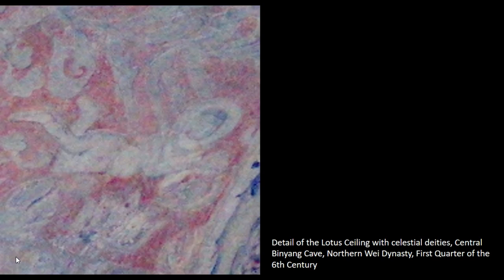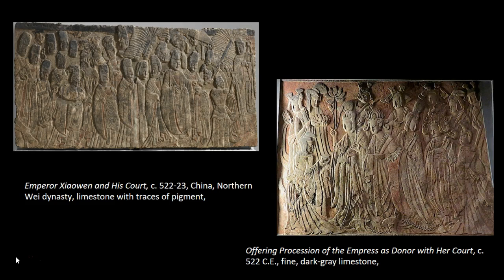This is kind of a fuzzy slide, but this is a detail of a lotus ceiling of the central Binyang cave, and it's depicting the celestial deities.